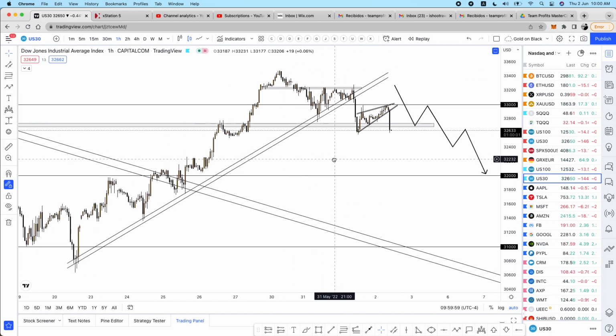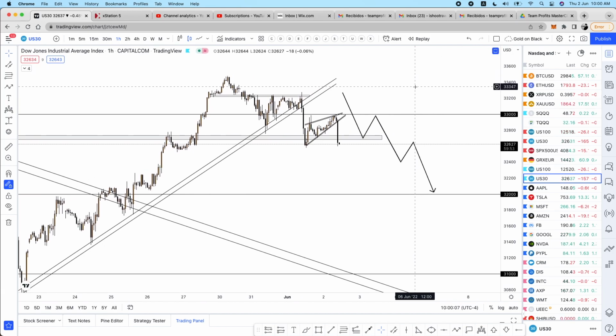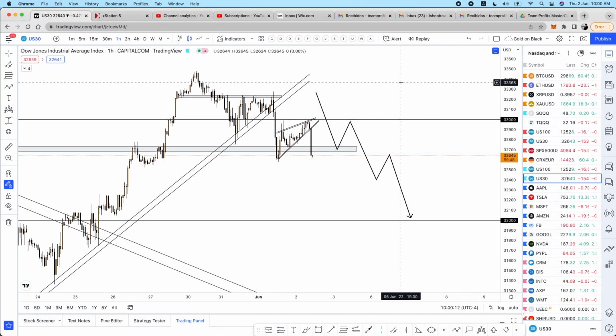We have our trend right here, a nice trend. The price broke the trend line, and it also broke that psychological level. What we're seeing right now is very strong. There's a high probability the market will just continue dropping.